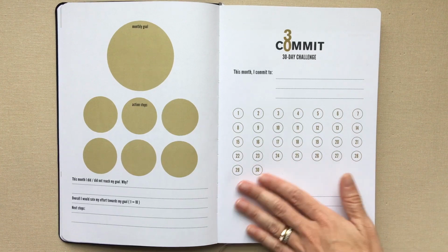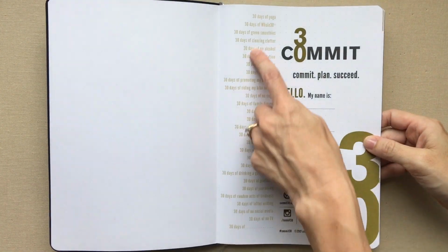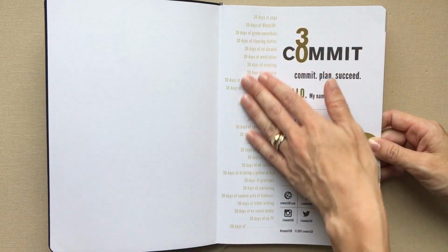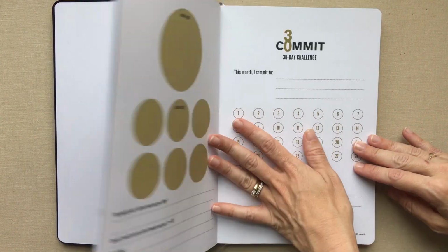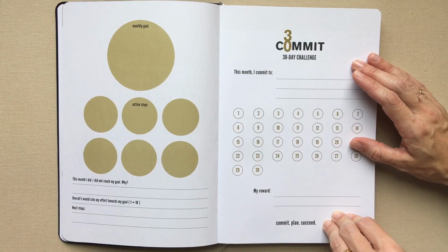So your reward doesn't have to be something monetary that you buy. Commit, plan, succeed. So they gave you that great list of ideas in the beginning to commit to these things for 30 days. And you could pick one of those to start with, or of course, come up with your own. And I could really see myself conquering some things.